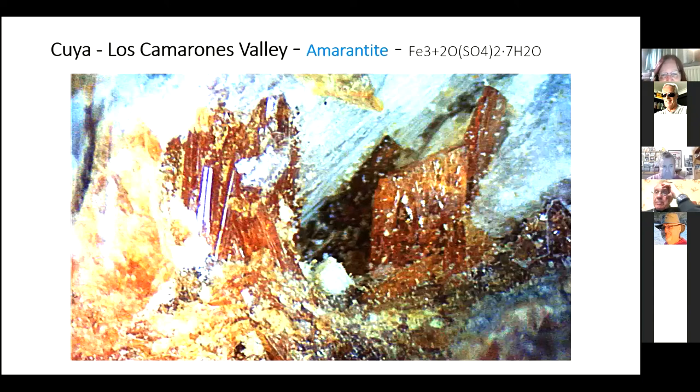Now, moving on from there, we have the Camarones district that I mentioned, which is another area called the Cuya quarries. And there they do a lot of sulfate mining, and the amarantite here is the mineral for collectors that's of interest. They get quite good hand specimens, but small crystals are not in the same league as what you get in the Catena mine, which is next to Chuquicamata.